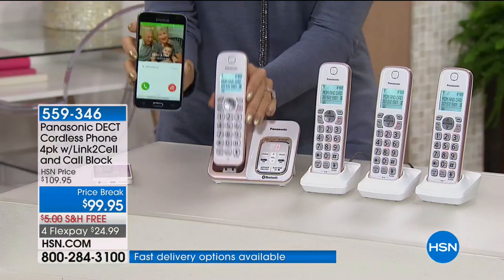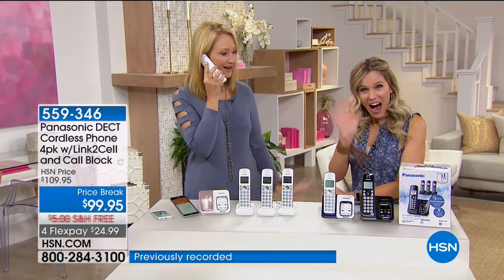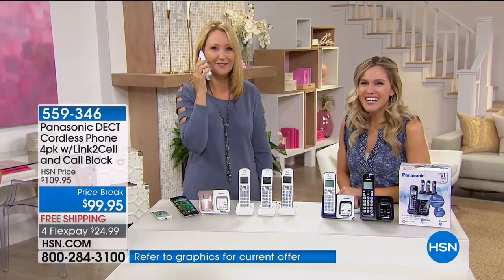So now this is in my handbag. This is buried in, you know, the bottom of my purse, or it's on a charger somewhere. Hello. Hi, Mom. Oh, I know. I love this top too. Isn't it so pretty? I know, she looks gorgeous. I'll be sure and tell her, Mom. I gotta go, I'm on TV. I love you. Bye, Mom.